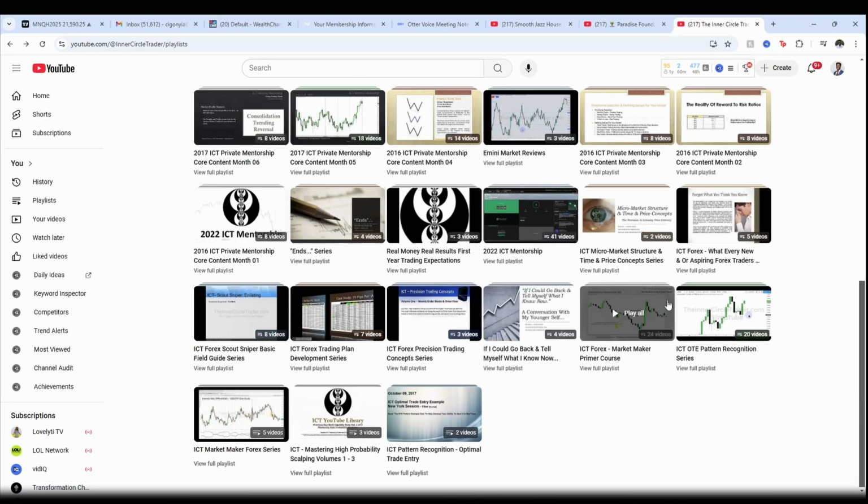Why do I say this? This helps you to understand price action and what is even going on with market sweeps and liquidity, all those things, market structure. He goes over what the entire premise of trading is.